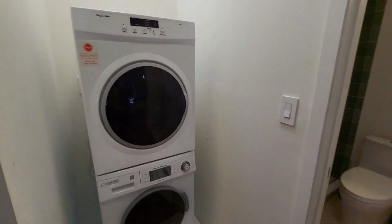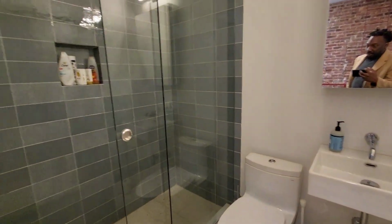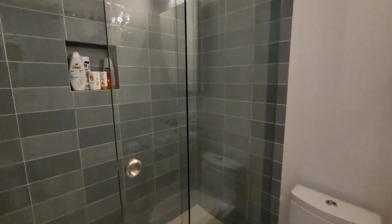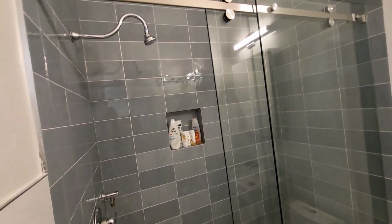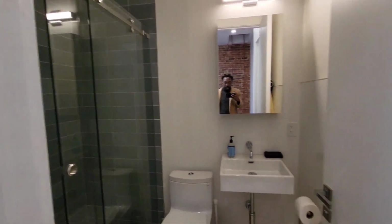Oh wait, but washer dryer. And then you have the common bathroom here with shower and frame door, which is always great. And the color of tile. The tile is a really nice gray. Two shades of gray. I like it a lot.